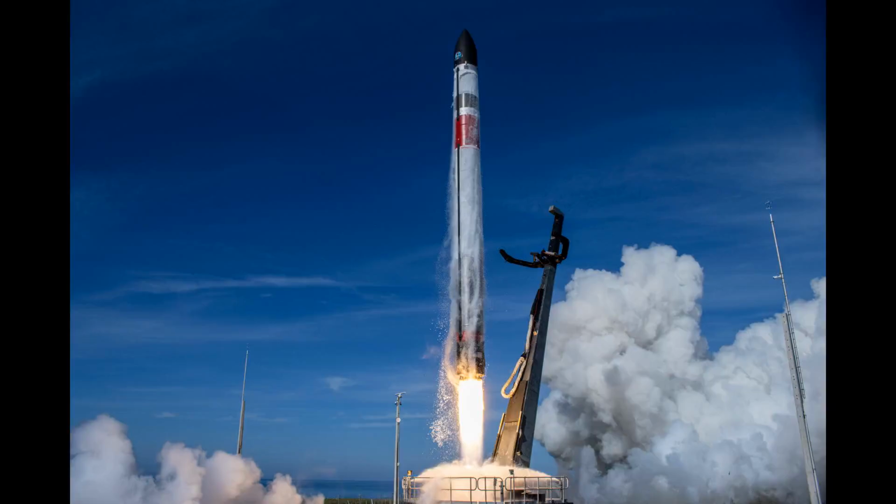Supplier and customer dynamics. The bargaining power of suppliers and customers will significantly influence Rocket Lab's operations. With 80% of its manufacturing outsourced to specialized suppliers, maintaining strong relationships is essential. The high switching costs associated with changing suppliers, approximately $1 million, mean that Rocket Lab must focus on fostering partnerships that encourage innovation and reliability.